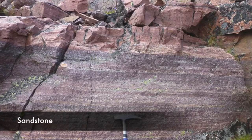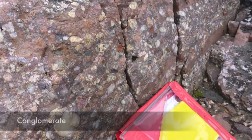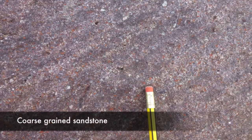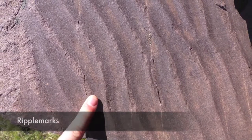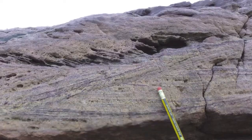As the sediments become buried, they are compressed, and the heat and pressure acting on them lithifies them into solid rock. For sedimentary rocks, we can look at the shape, size and composition of the grains, as well as any sedimentary features, to infer a paleo environment, the ancient environment in which they formed.